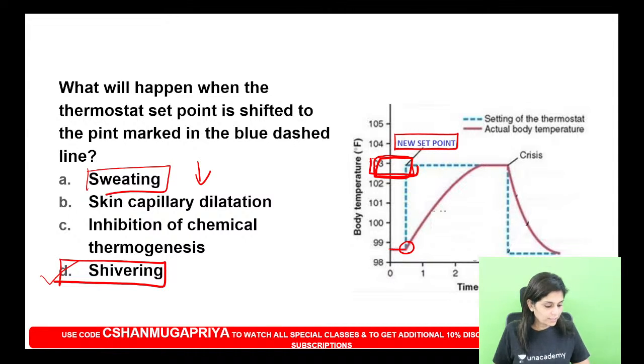Such a sudden shift in temperature, I thought heat shock, shivering won't happen. Sweating happens when the thermostat is set at a lower temperature. Yeah, if the thermostat is set at a lower temperature, the body will try to keep the body temperature lower. How can you keep the body temperature lower? By conducting the heat or by evaporating. So for evaporation, there will be sweating. For conduction, there will be vasodilatation. Okay, and you will stop all forms of thermogenesis. Chemical thermogenesis is nothing but epinephrine induced muscle contraction. Is that clear? So that is inhibited.